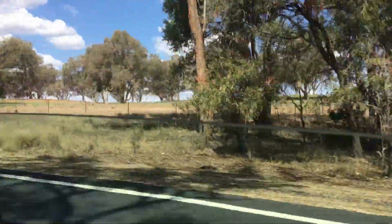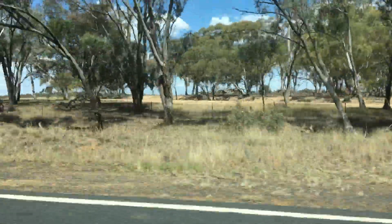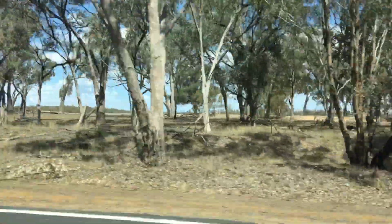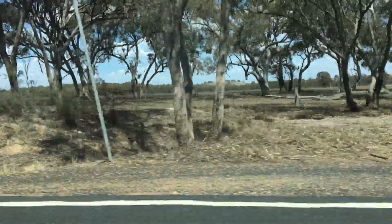And so far, okay, there's a little bit there. It's looking pretty. So we've decided to turn up the windows. I just did it by myself.